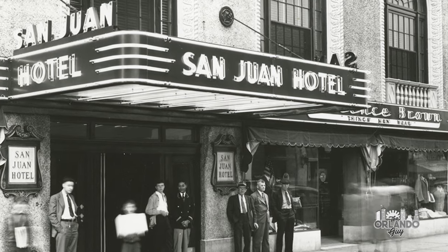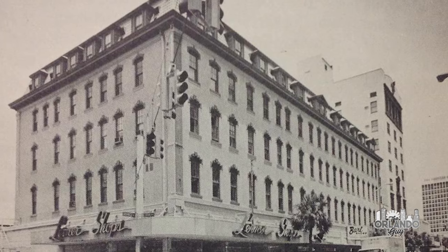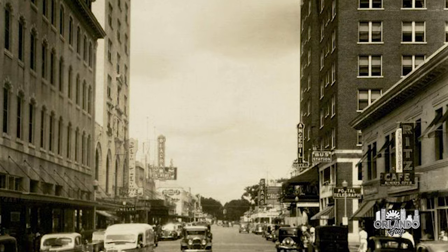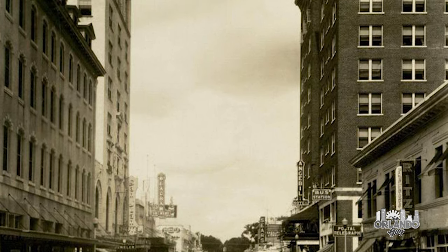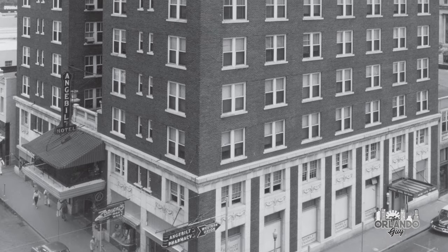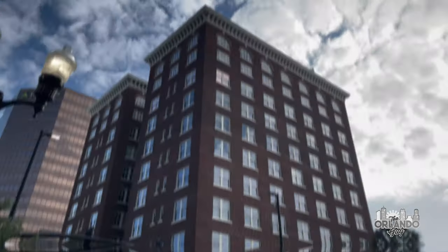Across the street, the San Juan Hotel hurriedly built an 8-story addition to their property just so they could claim to be the best hotel in Orlando. The rivalry between the San Juan Hotel and the Angebuilt Hotel lasted for 52 years. The hotel managed to survive through bankruptcy, several owners, the Great Depression, natural disasters, and fires.